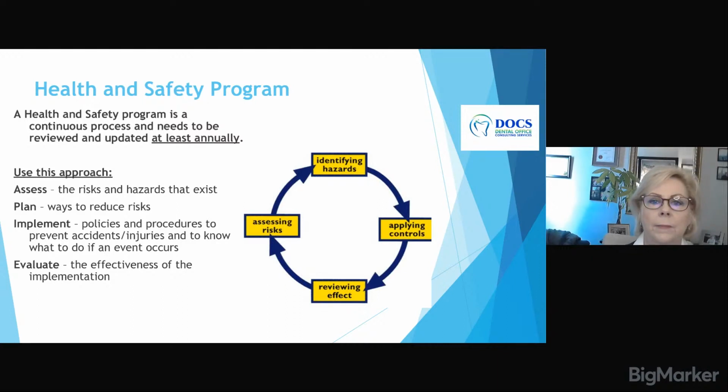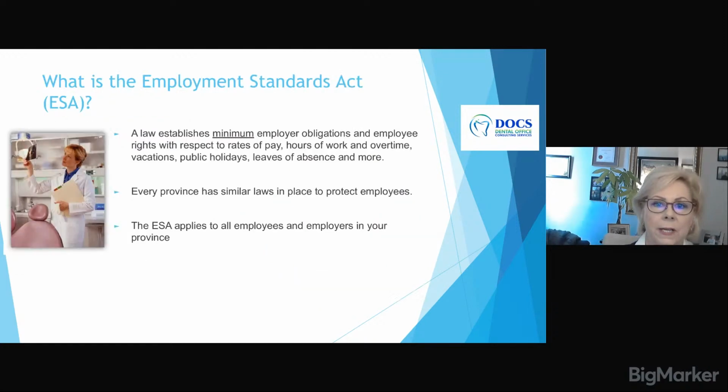Your health and safety program is a continuous process, as I mentioned earlier. It needs to be reviewed and updated at least annually. So using this approach, assess the risks and hazards that exist in your practice, plan on ways to reduce the risks, implement policies and procedures to prevent accidents and injuries, and to know what to do if an event occurs, and also to evaluate the effectiveness of your implementation. It's not always perfect, but at least it's a start, and you're taking reasonable measures to make sure that your staff are safe and protected.